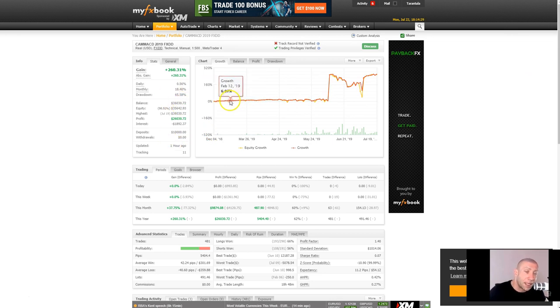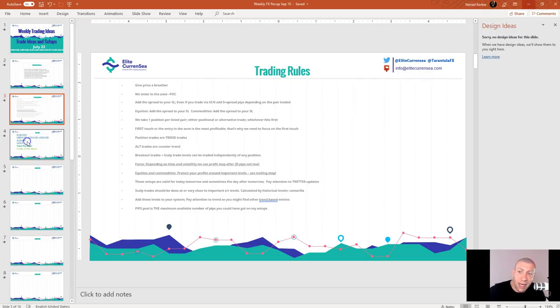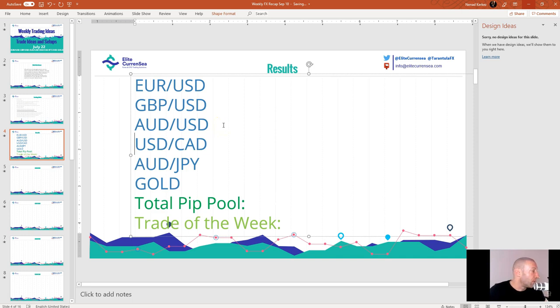So this is Camarilla MACD MTF that I'm running, 260% in profit, 65% drawdown. And you can see that the drawdown actually happened from the profit, not from the equity. And it's still positive. I closed the CAD trade today, so it's more than 36,000. The curve is positive and it's still going up. I hope that it will definitely stay positive. Regarding previous week results, I haven't compiled them, but I'm sure that we were profitable because last week was very good.